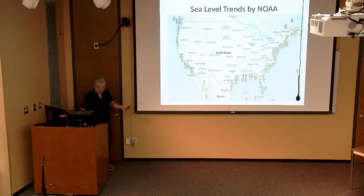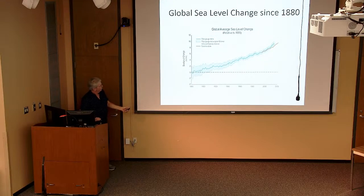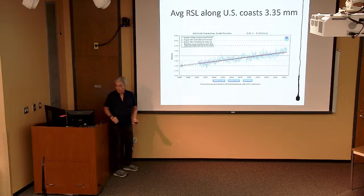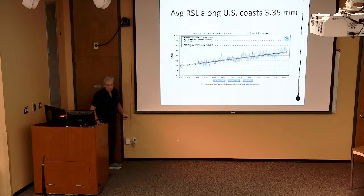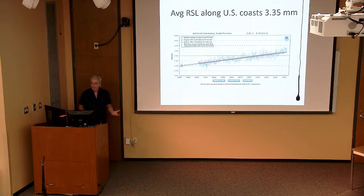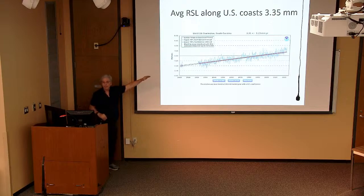The average, that's actually global. This is from Charleston, and that's pretty much what the average is right now across the East Coast and Gulf Coast, 3.36 millimeters a year. Sea level rise is never linear, right? It's not the same place even day to day. There are lots of different factors. We don't want to get into those weeds, but that's why you do these trends, right? When you get this much data over decades or a century, there's definitely a trend.